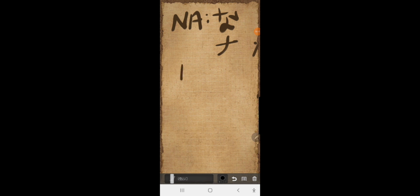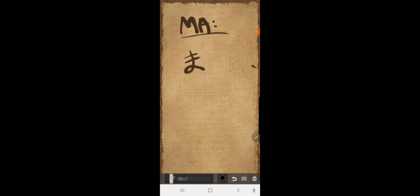And then we learned ha in Hiragana, like that, and like this in Katakana, and ma, that's in Hiragana, and in Katakana, like that. And then we learned ya like that, Katakana, like that.